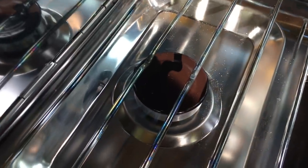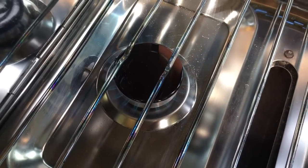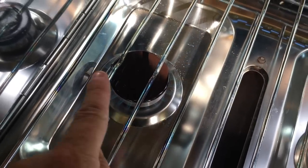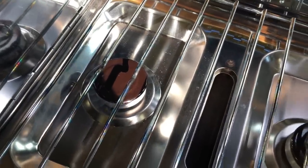Bit tricky to see in the sunlight here, but that's a nice blue flame. That's what we're looking for. Anything other than a blue flame, switch it off, give it a quick clean, remove this, blow out the dust, and it should be blue again. If not, take it into your local service.